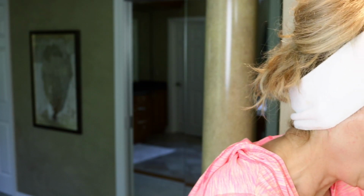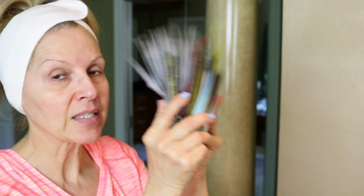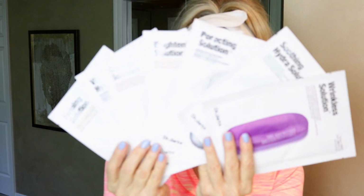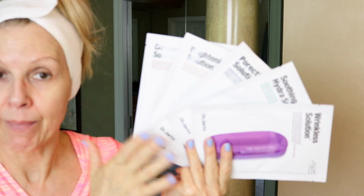Okay, so the next thing I want to do, I am going to do a mask this morning because I wanted you all to know that Walmart has a very good selection of masks. Now, some you can only get online, and others you can only get in store. So I'm going to show you the Dr. Jart mask first, and I'll probably put one of these on so that I can go ahead and show you the other mask. They actually have a set that has all of these Dr. Jart masks in. Now, these are regular in my mask rotation.